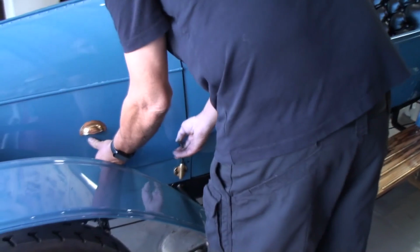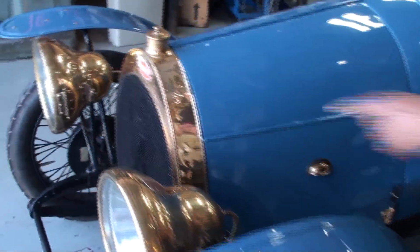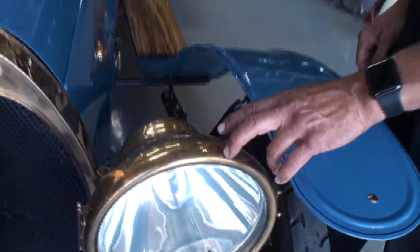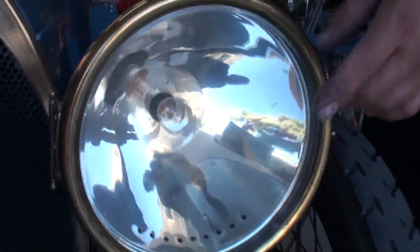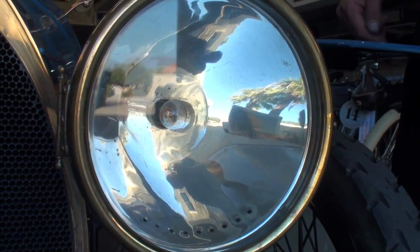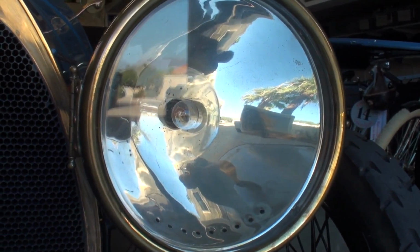So show us how we fire it up. Okay. Well, I can talk about lights a little bit. Yeah. The lights, this was the last year of the brass lights, 1913, and the first year of electric lamps. So this is a giant brass electric lamp. So that's only in one car, only in one year.